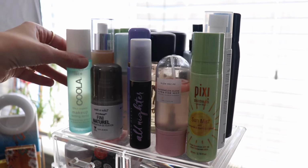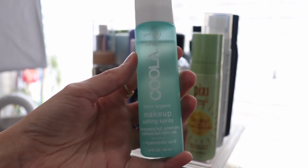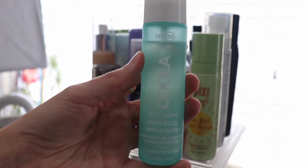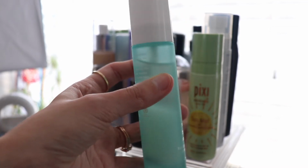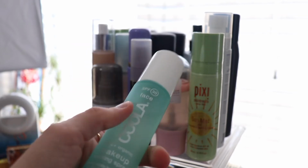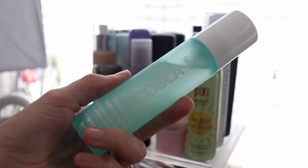So let's go through my setting sprays. I'm going to start on this side here. The first one I have here is the Coola SPF 30 Face Setting Makeup Spray. I just got this summer. This is a pretty nice setting spray. It's a really nice frosted glass bottle.